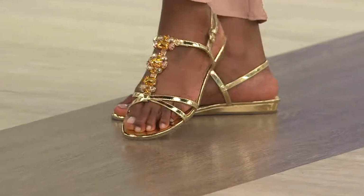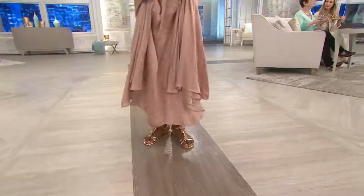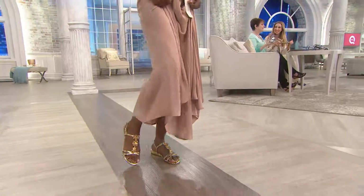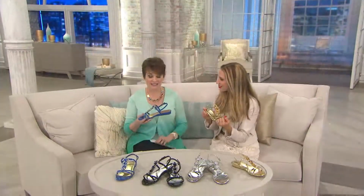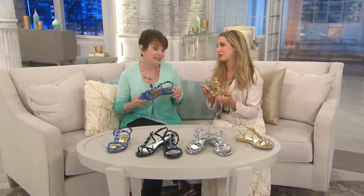Look, gold is already limited in our small sizes and our larger sizes. And I know from the shoe world, because that's where I live and breathe every single week, that when you're looking at a sandal like this, it's very difficult for us to get more in the season. That's just what happens.